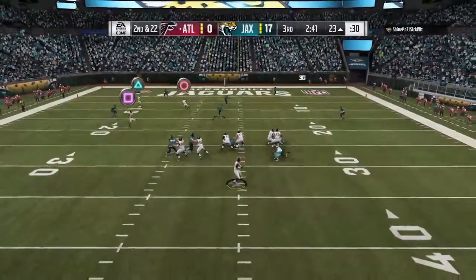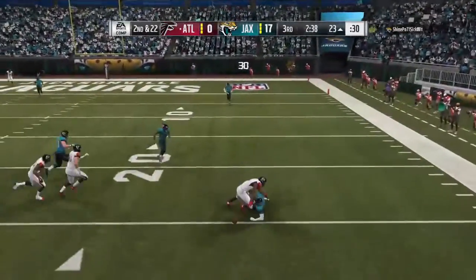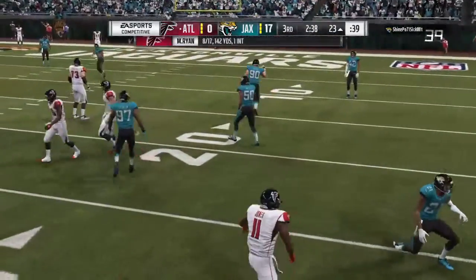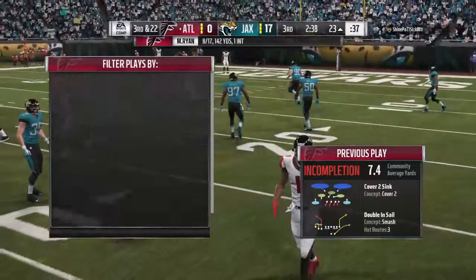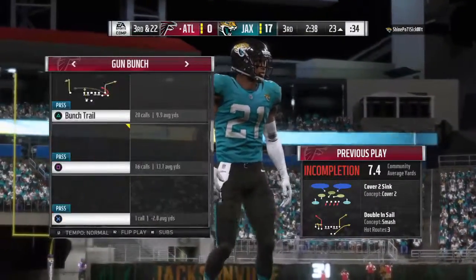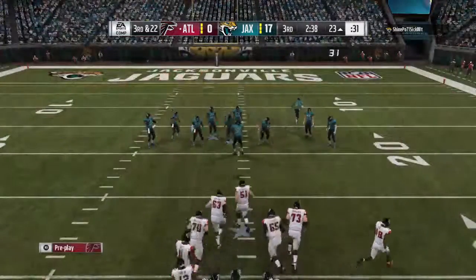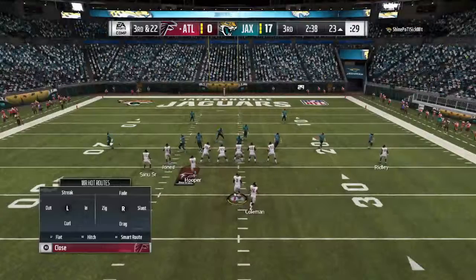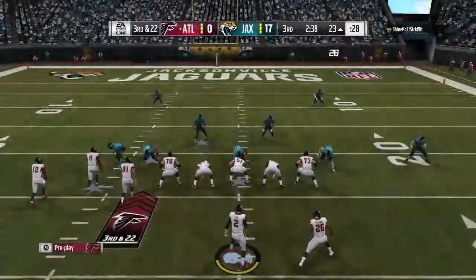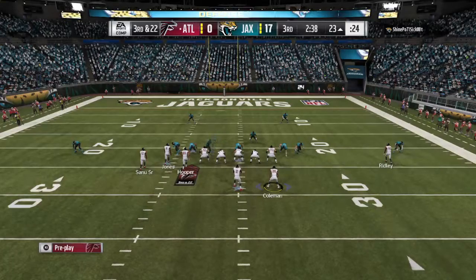Now Ryan on 2nd down. And incomplete there. A nice hit jars the ball free and brings up 3rd down. The frustration is definitely setting in because they've thrown it to him over and over, unable to come up with a catch thus far. I think he knew he would have his challenges against the secondary. I don't think he saw a goose egg at this point in the game.